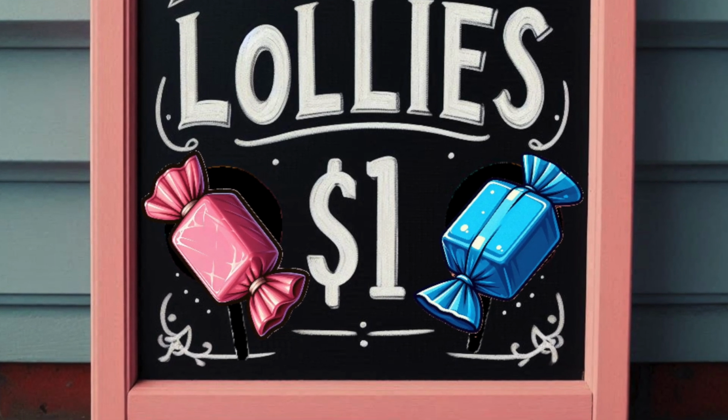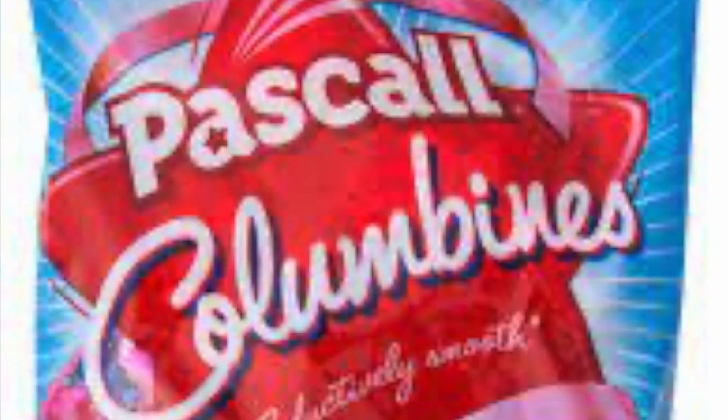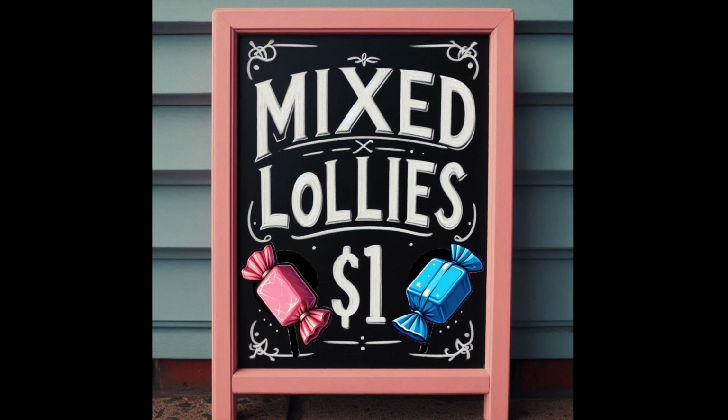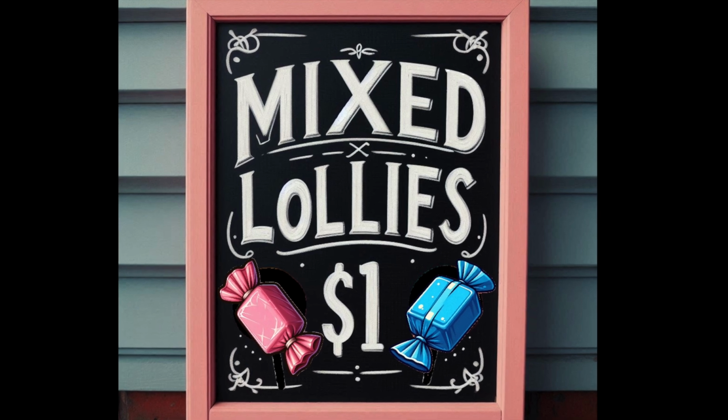Also, regarding my sign for mixed lollies, I'm just paying a little homage and a tribute to one of the wonderful toffees, the Pascal's Columbines, and that's why I just took the iconic blue and pink that their packaging was found in. They no longer make this toffee, and I thought it looked quite good there on my mixed lolly sign, again AI generated.